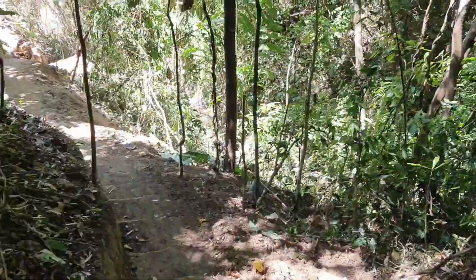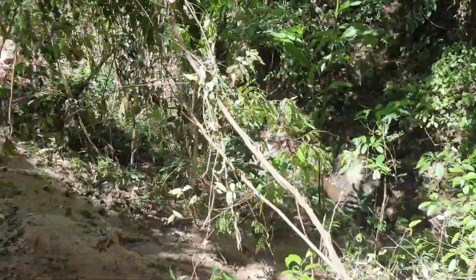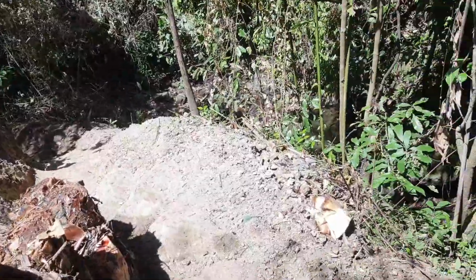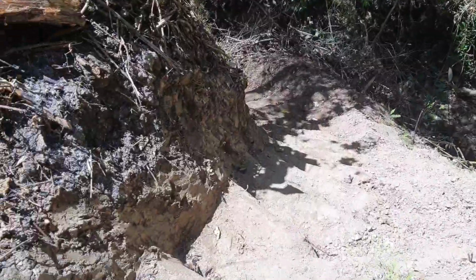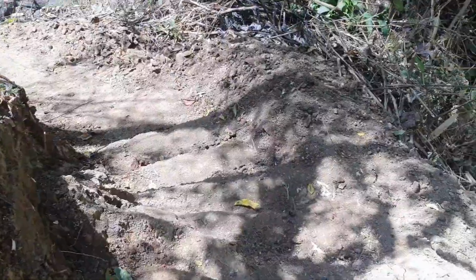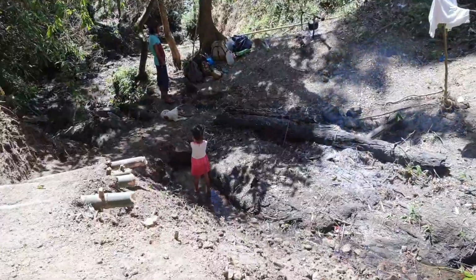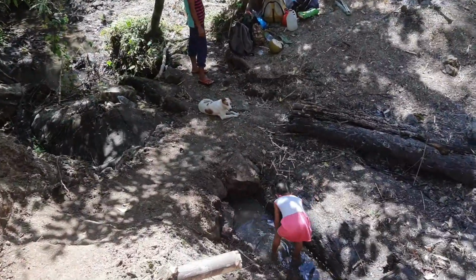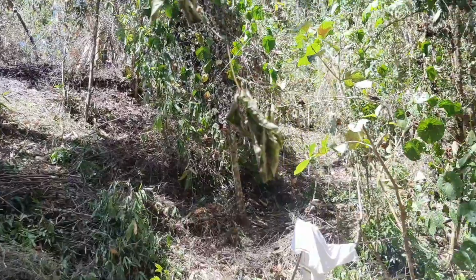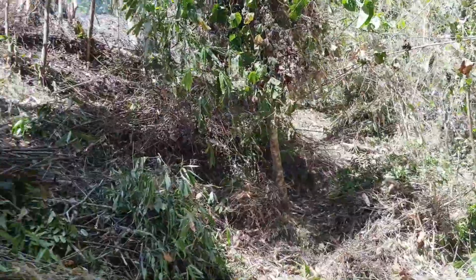Now you can hear the water going down the waterfalls. Tata and Freddy have been clearing up here, getting rid of all the wild bamboo and shrubbery. Doing a great job.